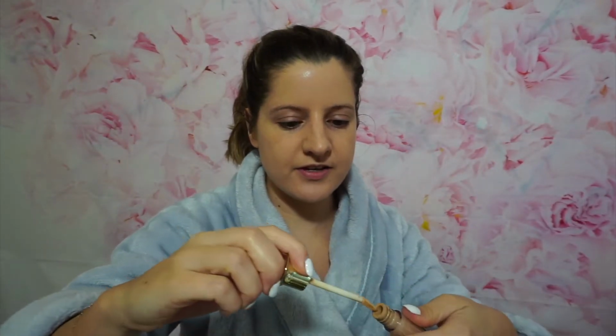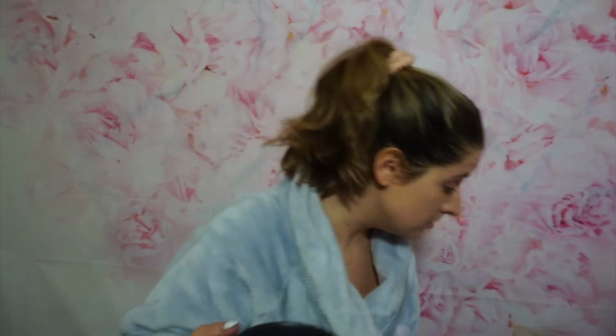Honestly, it's my favorite concealer. I really, really like this concealer. It's a little too dark for me right now, but whatever. You blend it out, you live. Girl, where did all my stuff go?